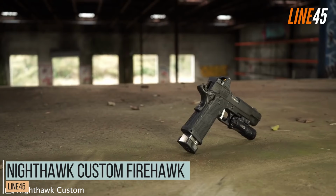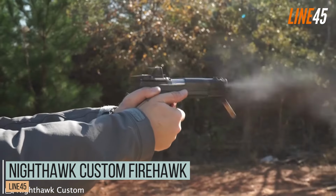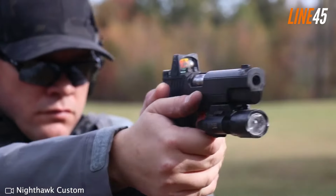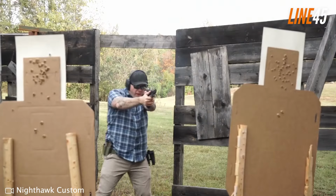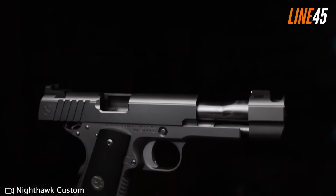Nighthawk Custom Firehawk. Base price, $4,799. Another money-burning handgun you should check out is the 10mm version of the Nighthawk Custom Firehawk. It's a new release from Nighthawk, and I got to see this up close during the SHOT Show 2024. Previously, it was only available in 9mm and 45 ACP.